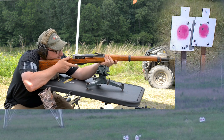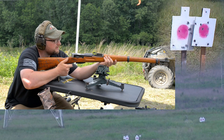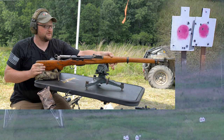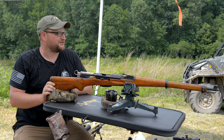No idea. I feel like that was high and a little right. There you go. Bottom edge, right place. Nice. Good stuff. All right, well, there we go. There's our K31 at a grand. We'll get to some further distances later.